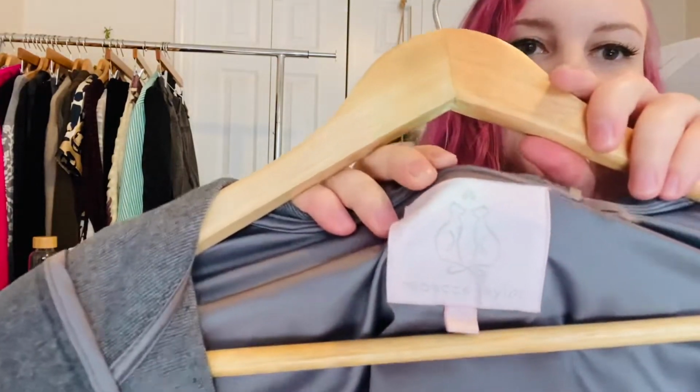Next is Rebecca Taylor. There's the tag. I've never seen this tag before. This is just a jacket. Rebecca Taylor retails for a ton. Doesn't always resell for a ton, but this is cute.